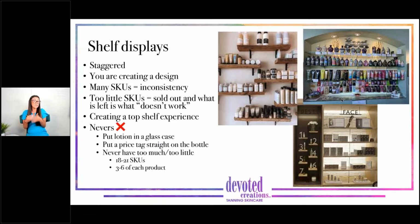It can take away the value of the product depending on what price you put on it. And then having too much and too little goes into having too many SKUs or not enough SKUs. Having very many options is where that 18 to 21 SKU number comes in. And then you want to have at least 3 to 6 of that specific product, because it can actually help fill your shelves.